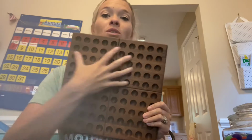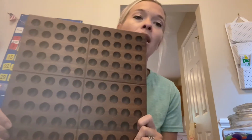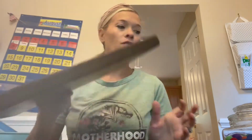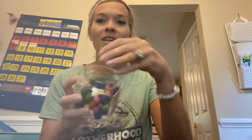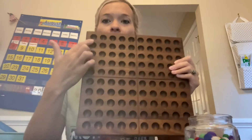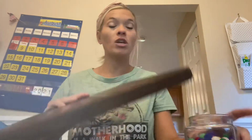For bigger kids, everyone in the family uses this. This is a 100 board from Treasures from Jennifer over on Instagram. And you can get these little felt balls to go with it. So like yesterday, we counted 1 through 10 and then 10 through 20 over here. You can also use these to make different patterns. Say, hey, I challenge you. Can you use blue, yellow? It works. I'm telling you, the challenge thing works.